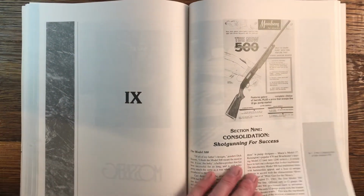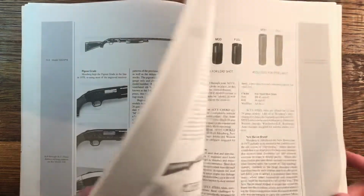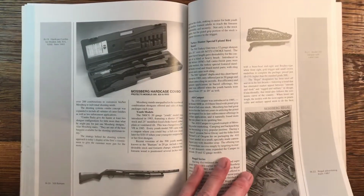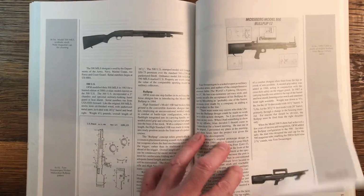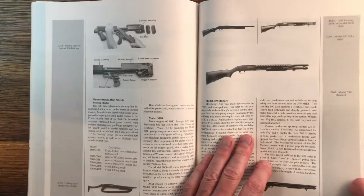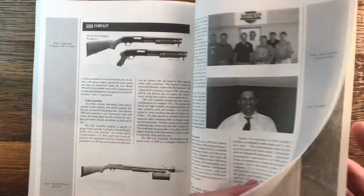Section 9, Consolidation. Shotgunning for success. In modern times, most people think of Mossberg for shotguns, and this whole chapter is devoted to shotguns primarily. We look at chokes. We get more original advertising. The Mossberg 500 camper. We move on to the bullpup, Model 12, and the military Model 590. The 590 compact, a line launcher for rescue work.